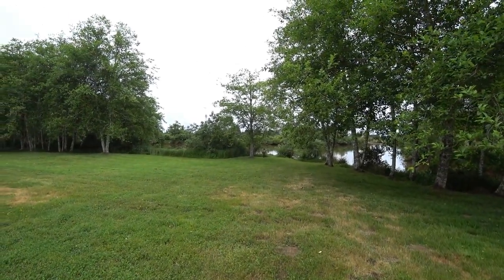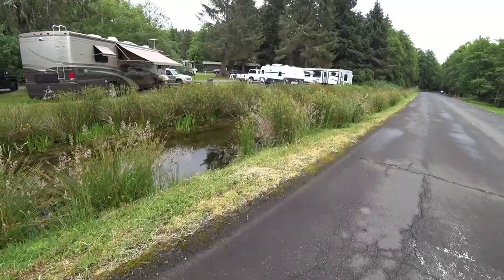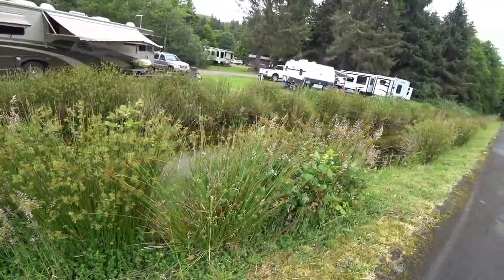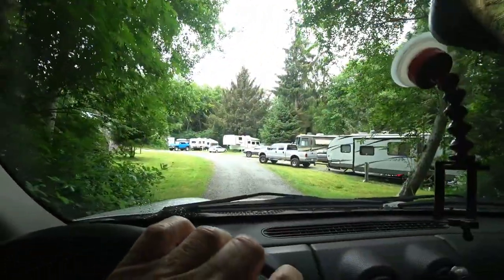And then here's a little pond. This is a little pond across from my motorhome. My motorhome's right over there. There it is. And then there's that little creek there. No mosquitoes, believe it or not. That water's not moving, but we sat out at nighttime and no mosquitoes at all. A lot of frogs though.